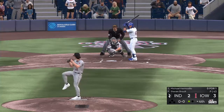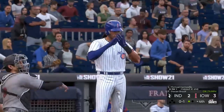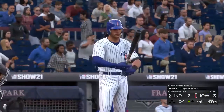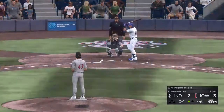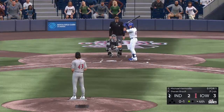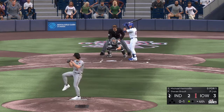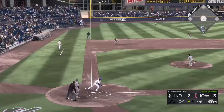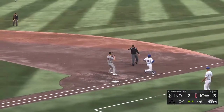Standing in now, Michael Hermosillo, as he'll take a look at a strike on the outside corner, it's 0-1. 0-for-1 for him here in this one. Wind up and the 0-1. On the ground to third, and that's the second out.